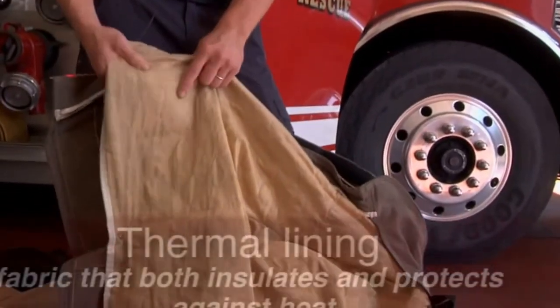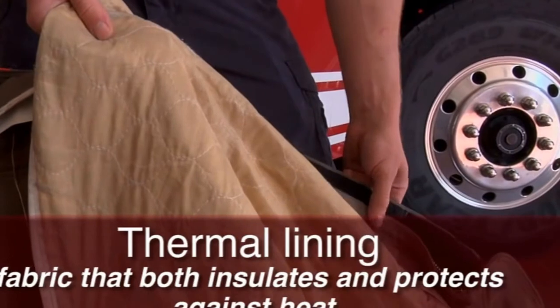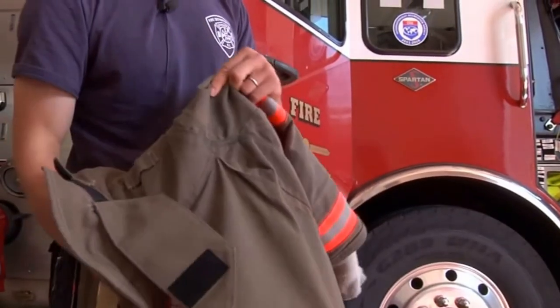And then this is the thermal lining, and that's what provides the bulk of our thermal protection. It does a very good job of keeping heat out, but it also keeps heat in. So especially in the summer like this, we've got to keep an eye out for heat exhaustion and make sure we stay hydrated.